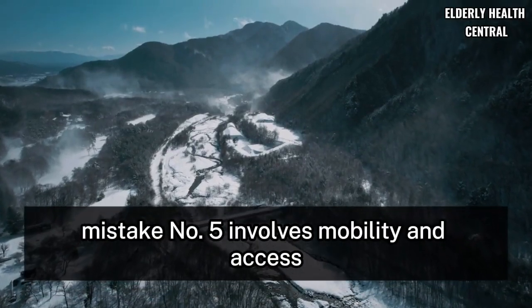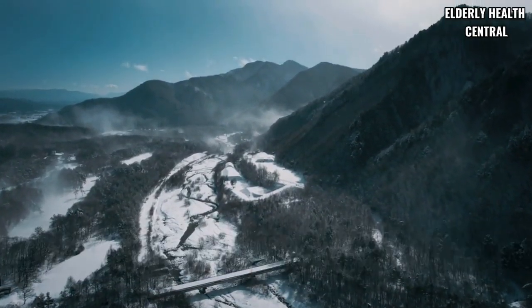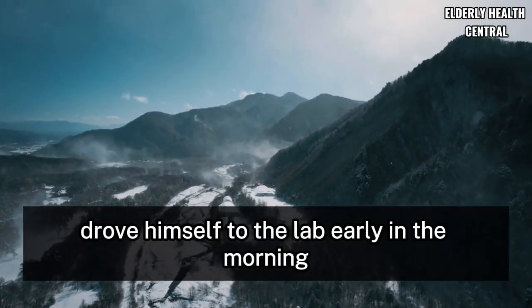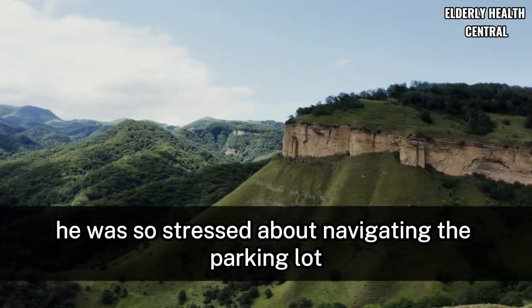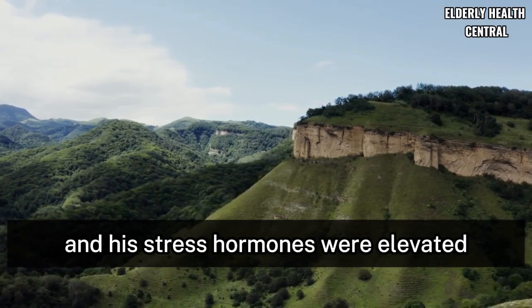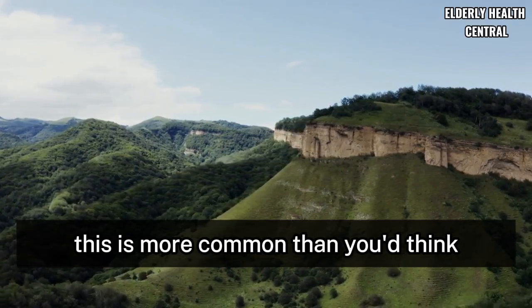Mistake number 5 involves mobility and access issues that younger patients don't face. Robert, a 75-year-old with cataracts, drove himself to the lab early in the morning when his vision was worst. He was so stressed about navigating the parking lot and finding the lab that his blood pressure was sky-high, and his stress hormones were elevated. This is more common than you'd think.